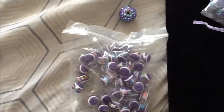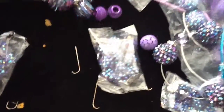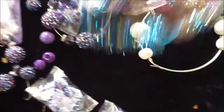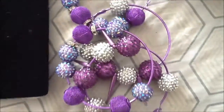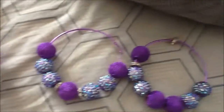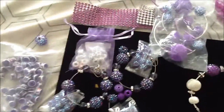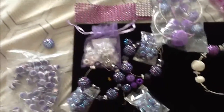Some of my beads for my beading. Earrings. These, and then I'll be back and put this stuff away, then I'll be back with the next set of purple.